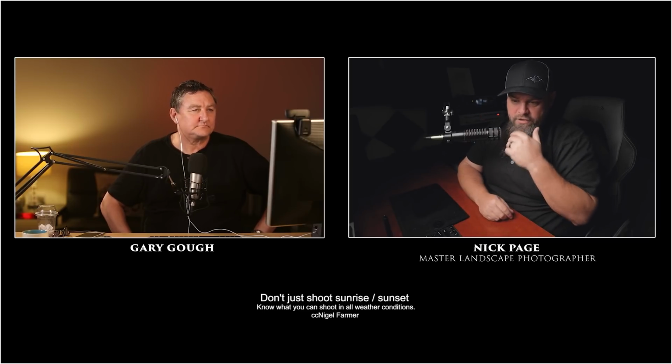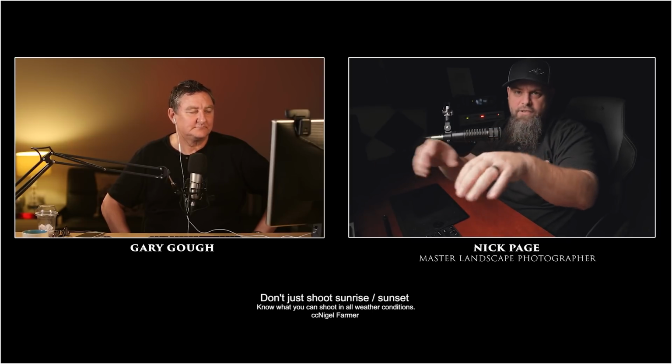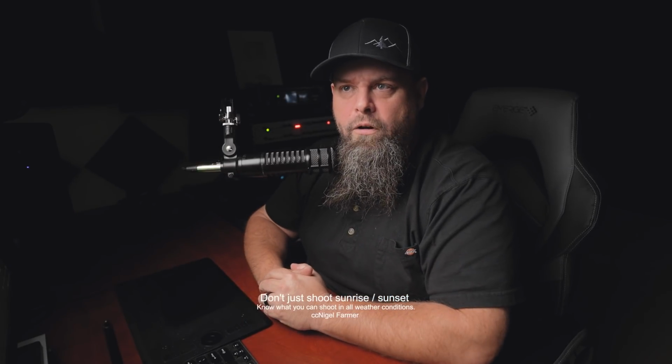There's other shoots where, let's say in a forest, ideally you get some light peeking through the forest, adding little backlit splotches of light on trees and stuff. Every different location and subject matter has an ideal, or several different options, for lighting.